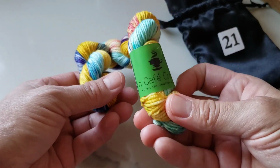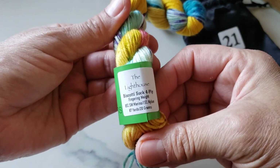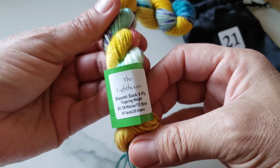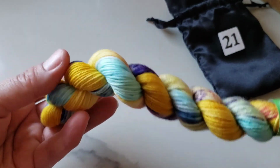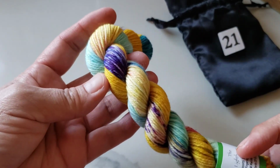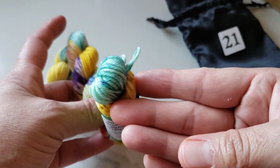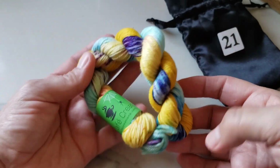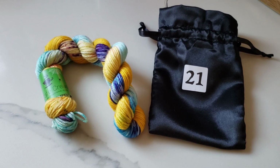Yarn Cafe Creations. This colorway is The Lighthouse. The Lighthouse. It is so soft, so gorgeous. Look how rich that purple is. I like it a lot. Number 21. Number 21. Delicious.